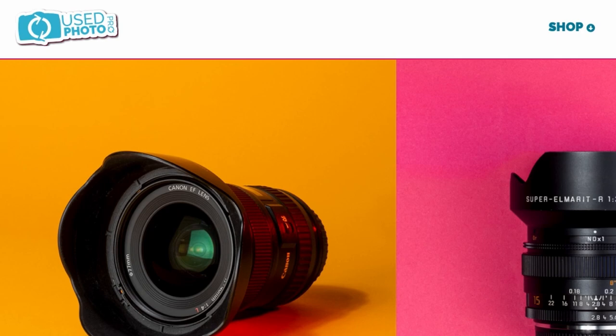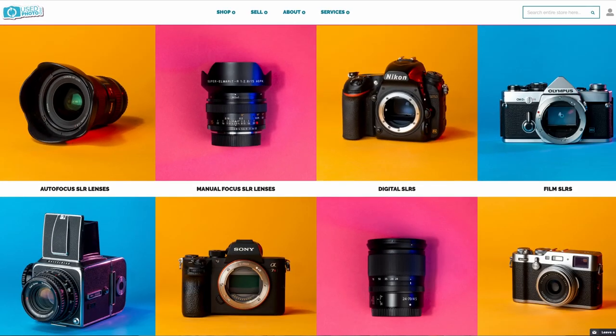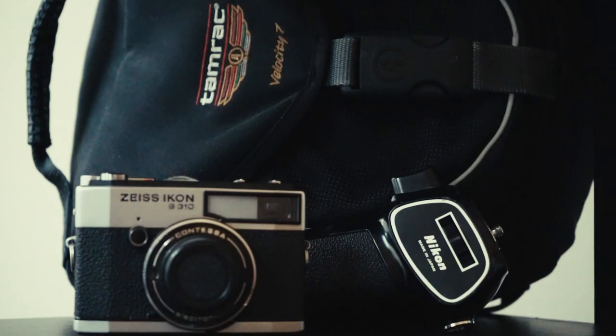This is kind of my secret weapon for buying camera gear online. I've only ever seen a few people talk about this website online before, but I've bought a camera and some super niche accessories from them, and it was all super affordable, in great condition, and all was delivered ahead of when it was supposed to.